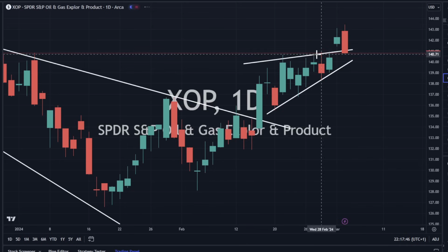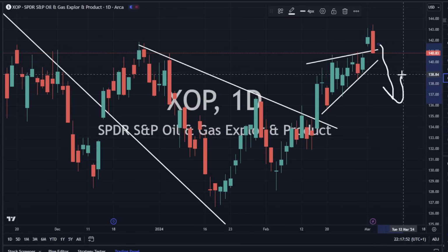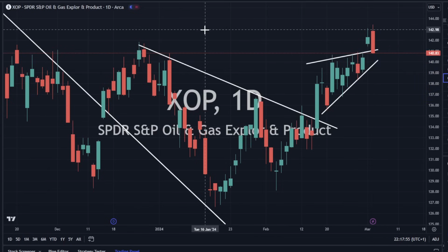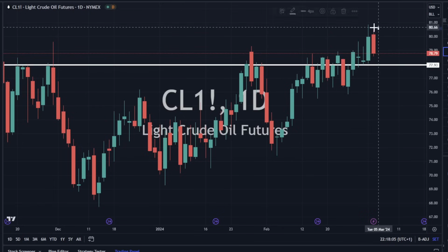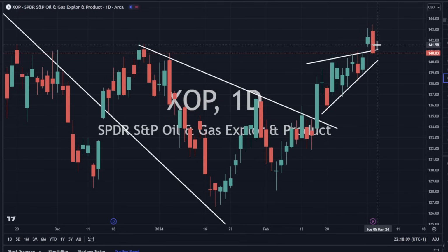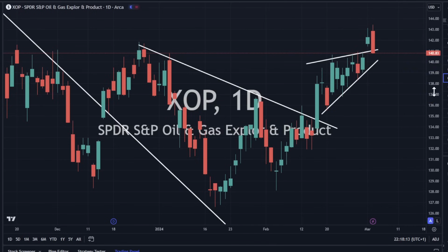Our boy XOP, you know me, getting some selling pressure here. So to me, this looks like we could go down in the short term. Now, this is pretty much mirroring what crude oil is doing because crude oil has that same setup. It's a bearish piercing there. It's a bearish engulfing on XOP. So we could see some downside in XOP in the short term.